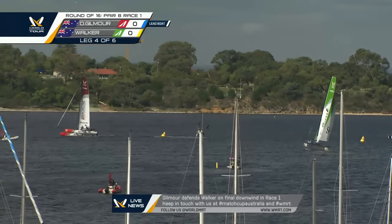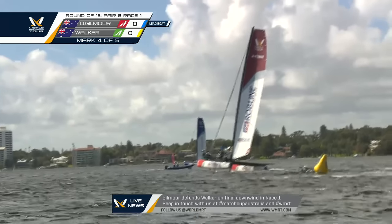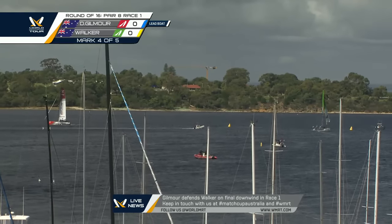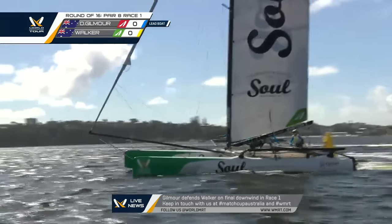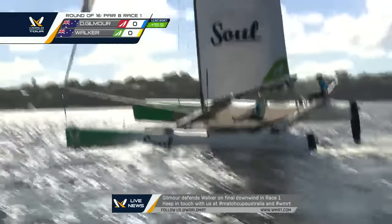I'm not surprised by that. We've seen him twice on the last beat heavily prioritize that right-hand side. Once he made a big gain. The second time, you know what, he actually lost a little bit, but it was nothing crazy. He managed to sort of defend his position and stay solid. He had that starboard hand advantage over on that right-hand side, and now Walker has it all on to try and come back on this beat and close things back up.